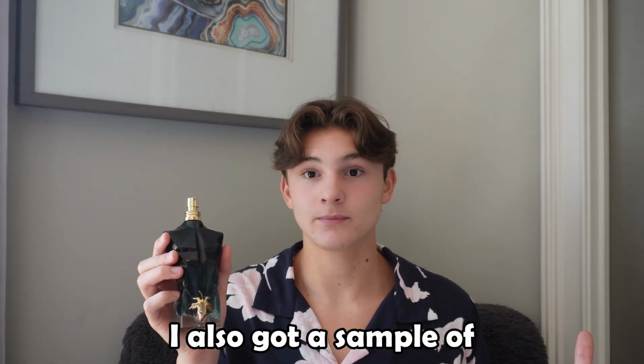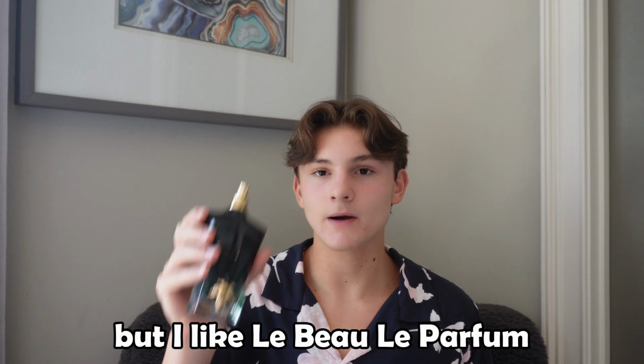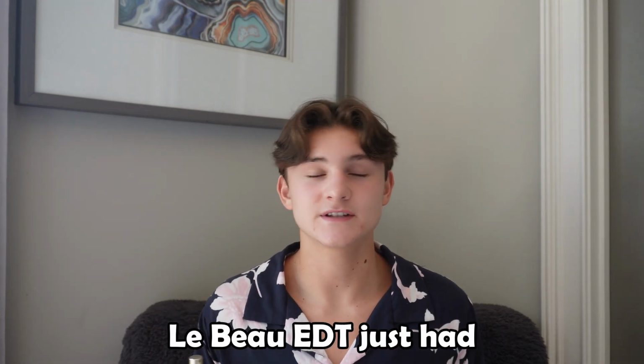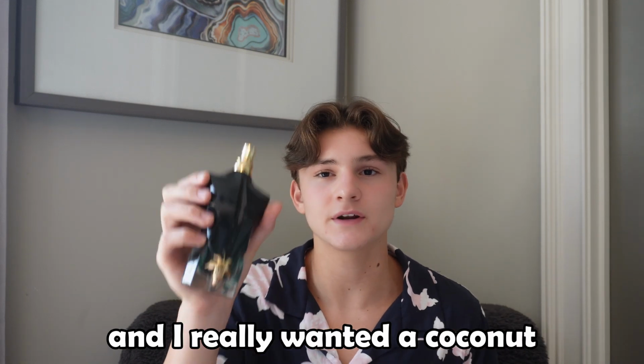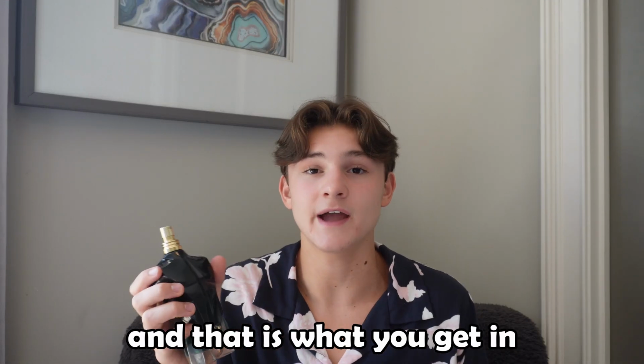I also got a sample of Le Beau EDT, but I like Le Beau Le Parfum a lot better. Le Beau EDT just had too much fresh citrusy notes in it that you couldn't really smell the coconut, and I really wanted a coconut dominant fragrance, and that is what you get in Le Beau Le Parfum.